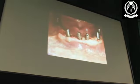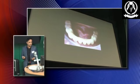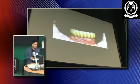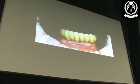These are the abutments then screwed into the patient's mouth. This is a lower bridge. The gum lines are not perfect, but no one's seen the gum lines. This is the bridge in position, and this is what we can see. And now this is a solid fixed prosthesis. This is something that he can use every day. It's cleansable and things like that.